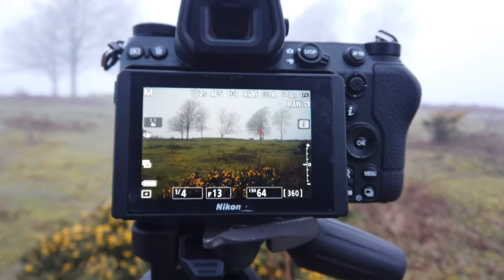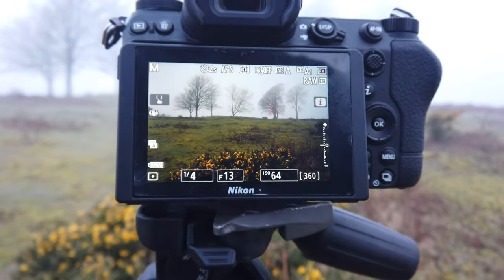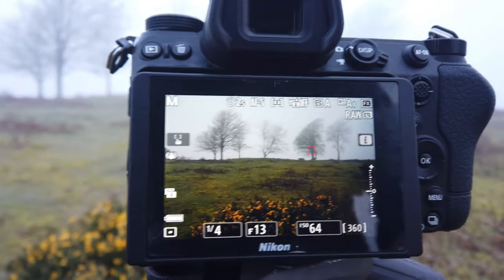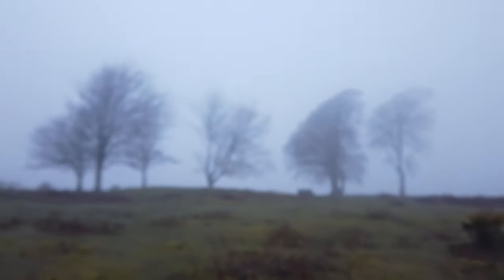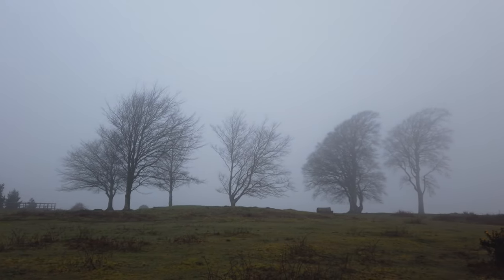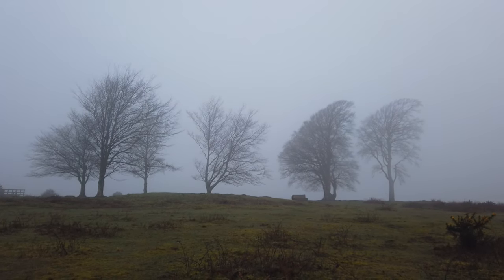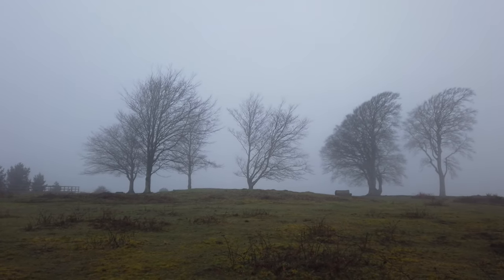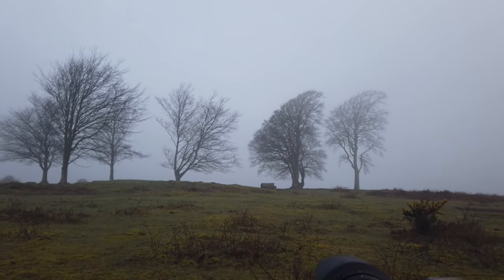Okay, so that wind has got up now as well and it's bitterly cold. But getting this, I think I prefer this composition. I've got this gorse bush in the bottom here with a bit of yellow, bit of colour, and then the Seven Sisters trees there in the background, just getting softened by that mist, just to make it a little bit mysterious. But yeah, it's not a showstopper, but it's a shot to get us going.